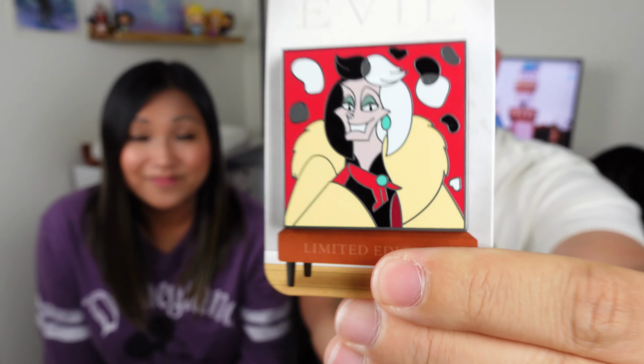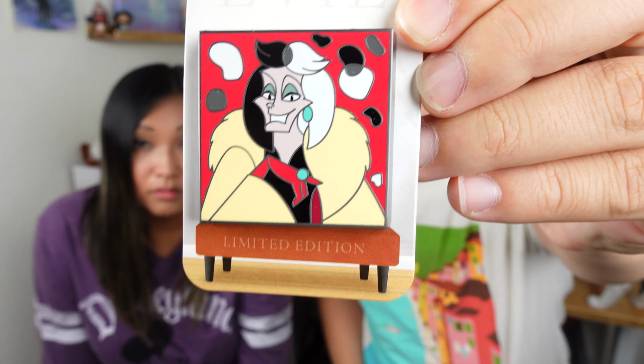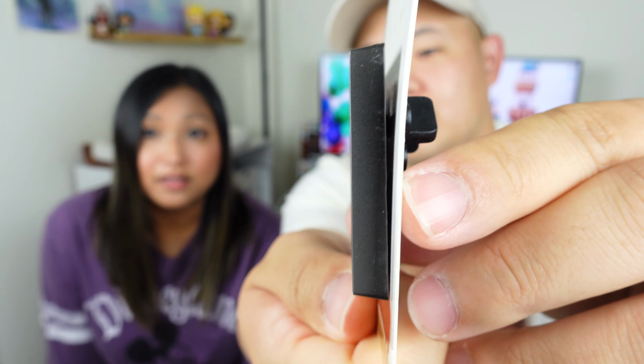And next we have the Artfully Evil set that we've been collecting, which I really liked. I think these are done very well. This is the Cruella Artfully Evil pin, and it's basically her on a canvas in a museum. So it's thicker than other pins if you put it to the side. Yeah. It's pretty thick. She thick.